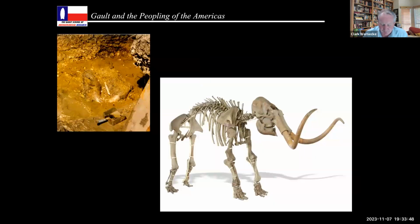We got a further surprise when we came upon the lower mandible of a juvenile female Columbian mammoth. And that would have been a nice find in itself, but it was surrounded by 22 stone butchering tools and a Clovis point. And this makes it a probable mammoth kill site, one of only 19 currently known in the Americas.